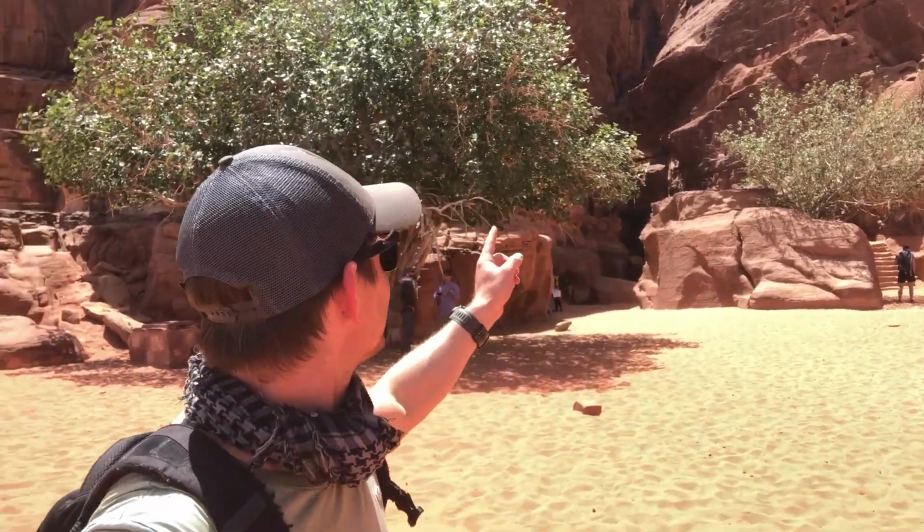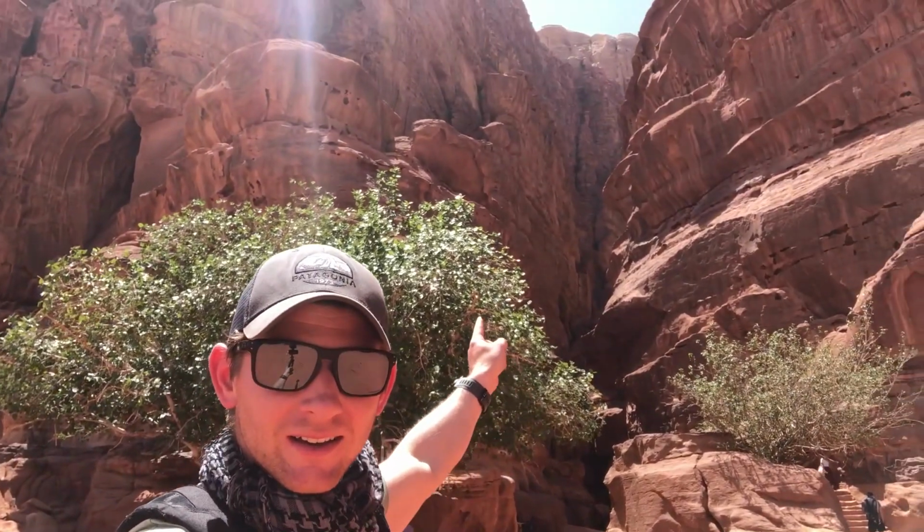Moving along here. I'm not sure what the historical significance is, but it's a gigantic canyon, if you see right there. So you walk through the canyon, apparently there's a lot of ancient writings, things like that. Our tour guide said something about the Quran. I'm not really sure if there's a written Quran somewhere on the walls here, but we're gonna go check it out.